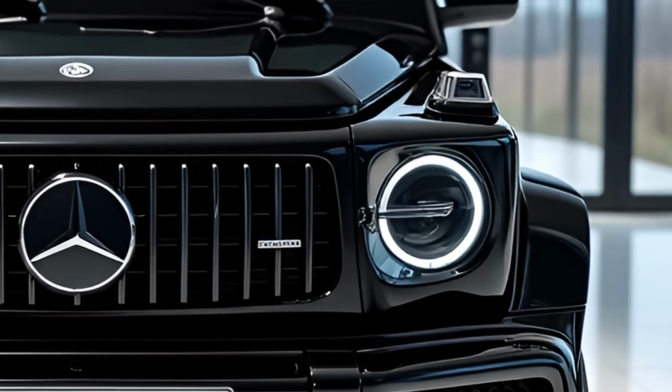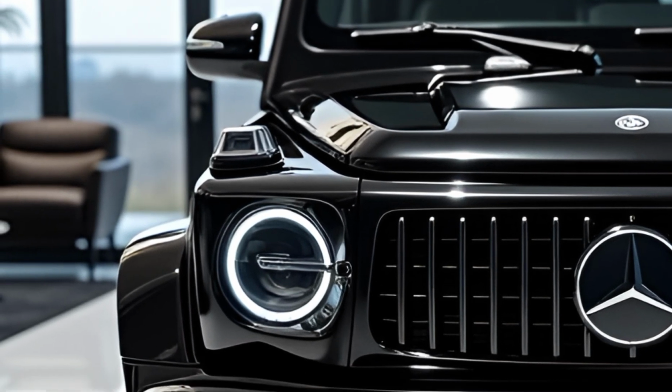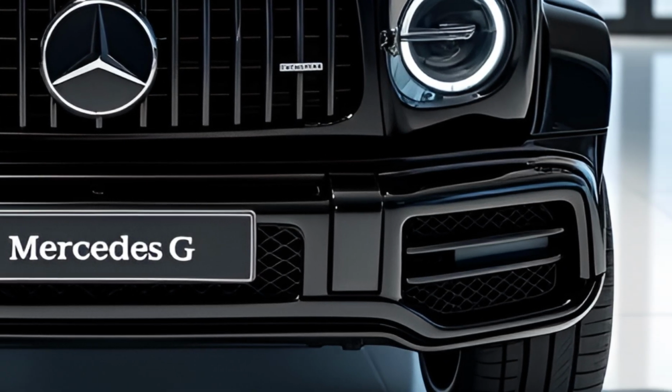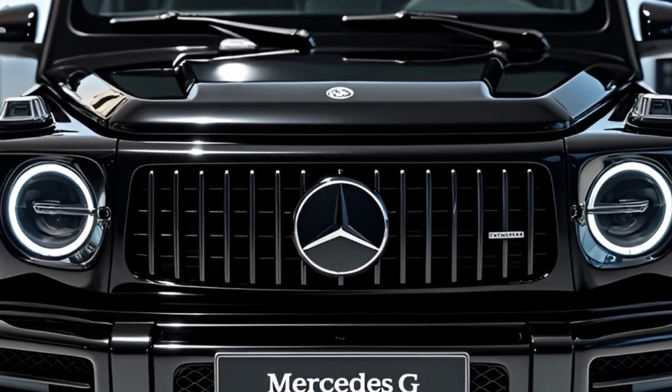Today we are talking about the Mercedes G Wagon 2025. The 2025 Mercedes G Wagon is here, and it's everything luxury SUV enthusiasts have been waiting for. With its bold and iconic design, the G Wagon continues to stand as a symbol of power, style, and sophistication.